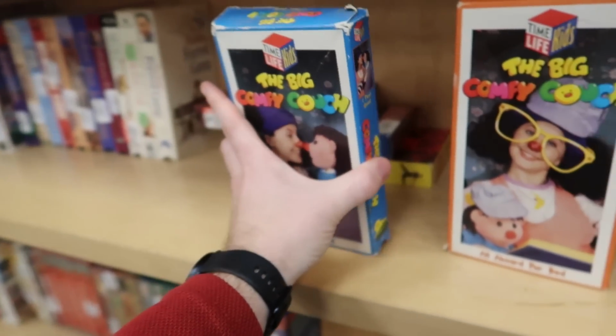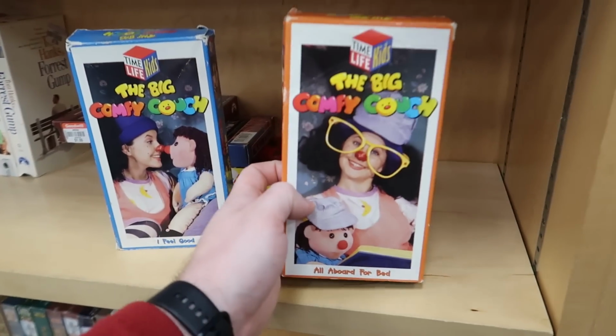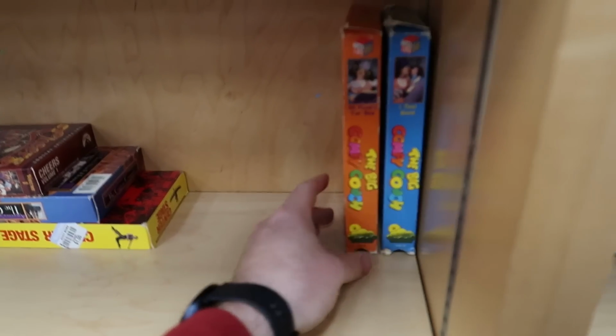So what I want to do, it's a shame that this one's $2, because at $1 each, it's almost worth it to just buy a bunch of them. Then when you have 5 to 10 of them, you just lot them up for $25, $30, and they will sell pretty well. But I think I'm going to leave these 2 behind for now.